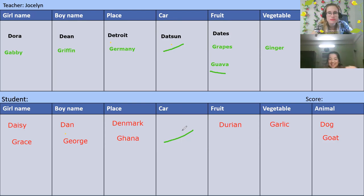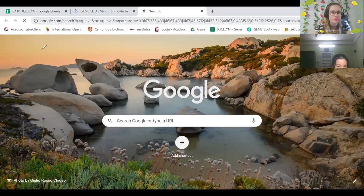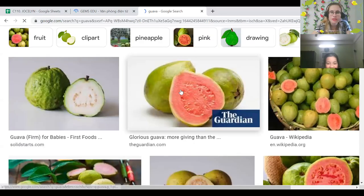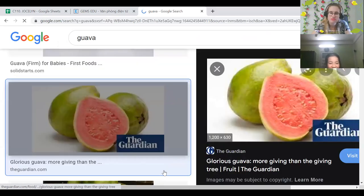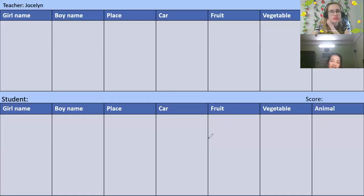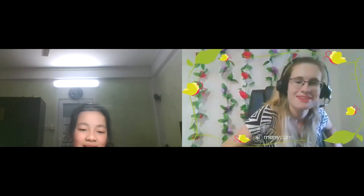I see it already. So you have had it? Yes, but I don't know the English of that fruit. Oh, okay, this is a guava. I don't like them. Yes, I don't like them. I don't like them either. Oh, good part. Okay, so we had... So I gave you a fruit. Oh, okay, I give up. I'm tired. That game is so difficult.